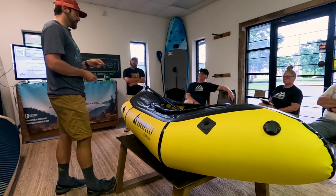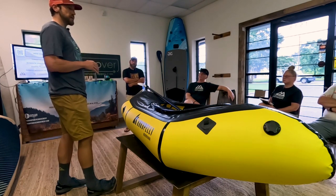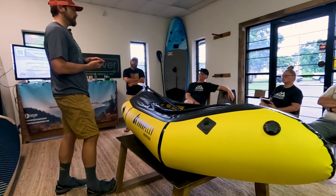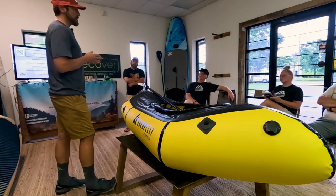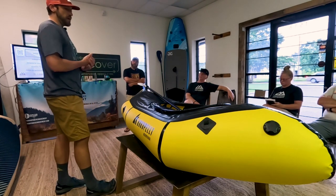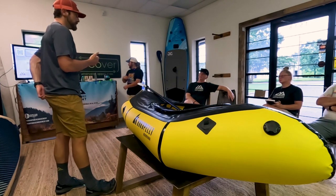Did another pack rafting trip in Arkansas on the Buffalo River, and there's some rocky shoals and stuff like that, but just super wide and super shallow. So this boat was perfect for that. We only had to get out once or twice and walk. Easy to travel with. That adventure we did the other day, same thing.